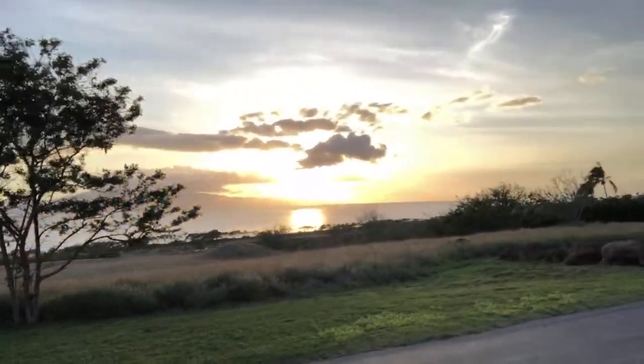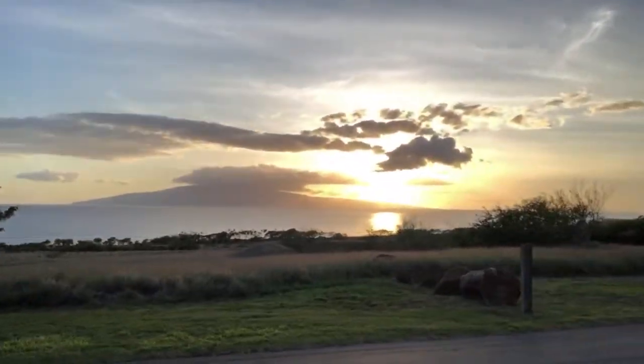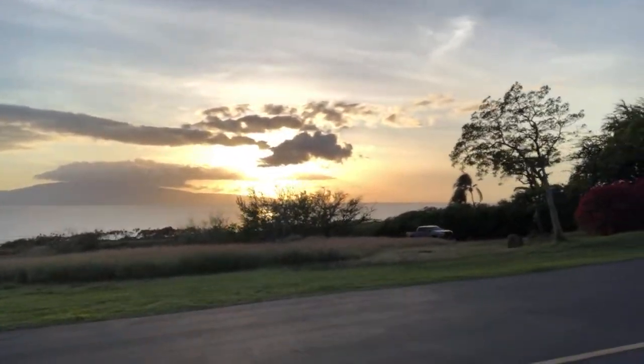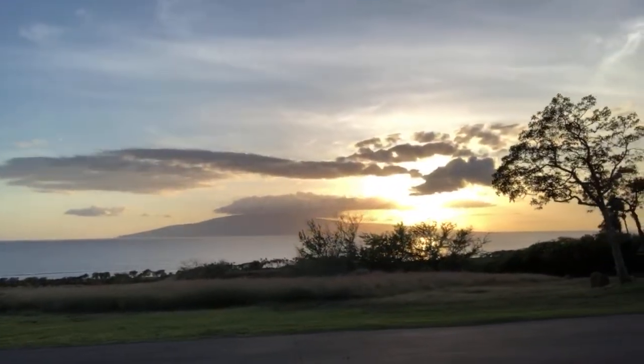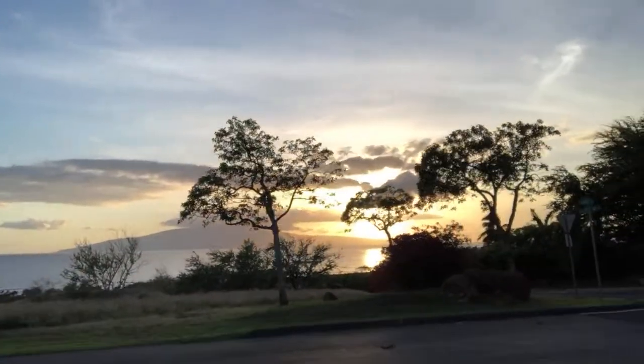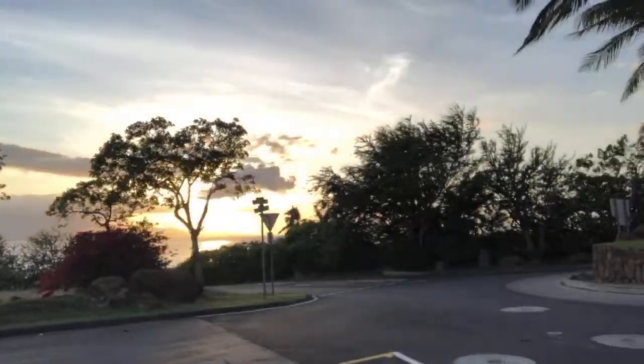Every single home and lot in this subdivision, and there's 3 of them, has this most epic view of Lanai, basically dead center, and Molokai over to the right.